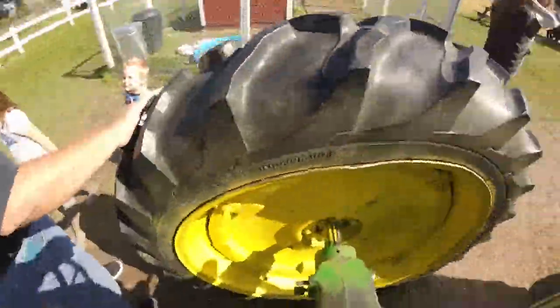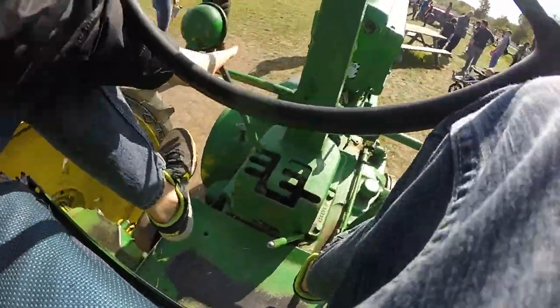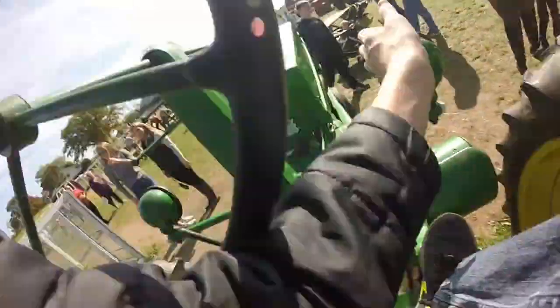I'm always good at operating tractors. Right here we got this side brake. Suicide knob on this thing. Shifter. Going gear 6. Yeah.